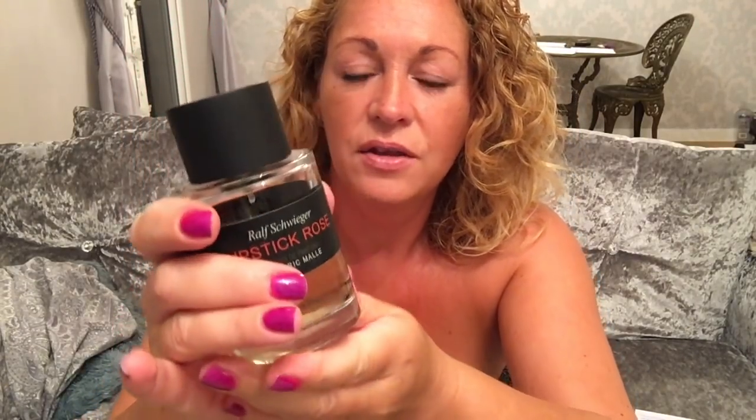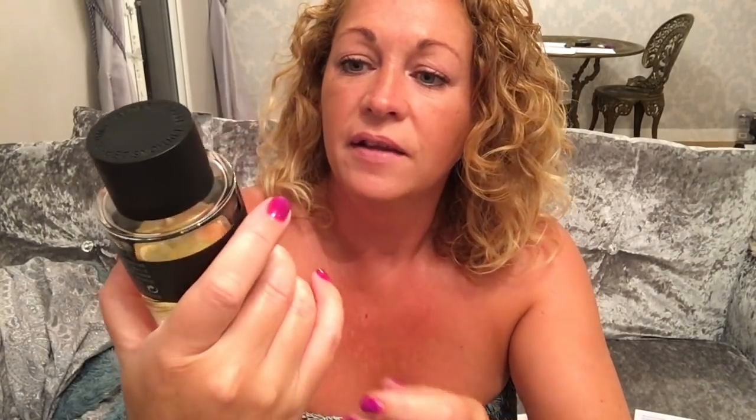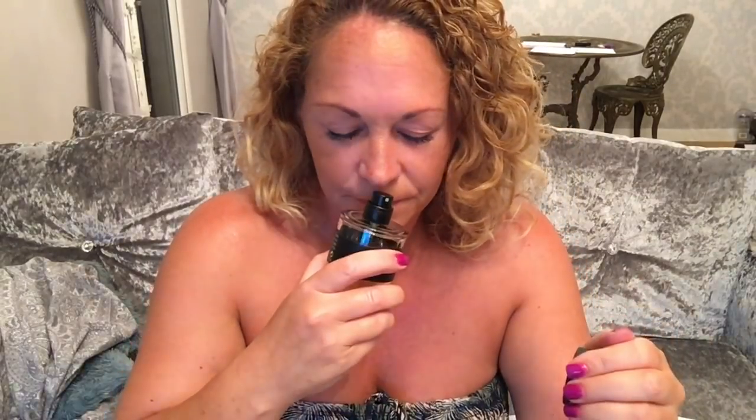So it's another rose fragrance. I wanted to get it in my pursuit of just having the perfect rose fragrances. I feel like this one's another one that will be on that list. So it's Lipstick Rose. Oh, it's so pretty. It's so damn pretty.